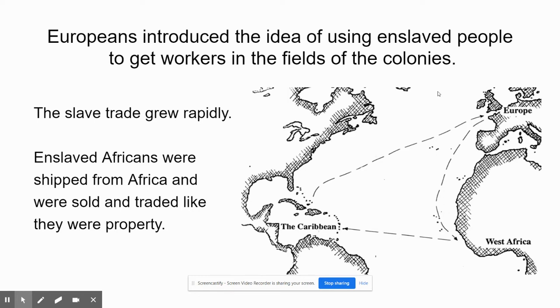You'll remember from our earlier studies that the colonists first enslaved Native Americans to work in the fields of the colonies, but they turned to enslaved Africans when Native Americans as slaves didn't work out. The slave trade grew rapidly and was, unfortunately, very successful. Enslaved Africans were shipped from Africa and were sold and traded as if they were property or animals.